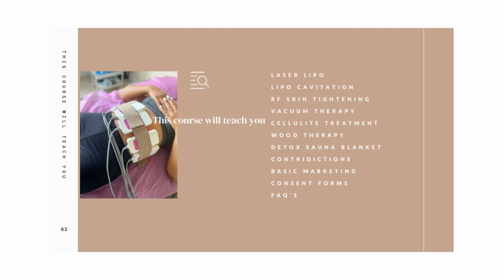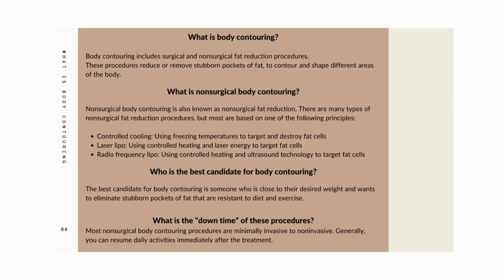These FAQs, frequently asked questions, are questions that will be beneficial not just for yourself, but also for your clients. So let's talk about what body contouring is. Body contouring includes surgical and non-surgical fat reduction procedures. These procedures reduce or remove stubborn pockets of fat to contour and shape different areas of the body.